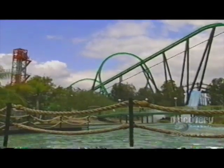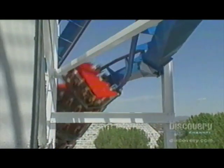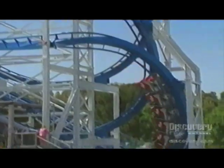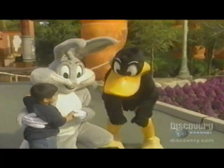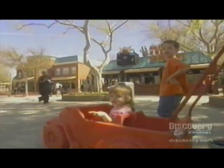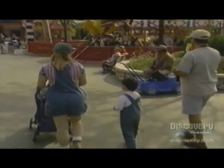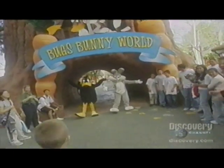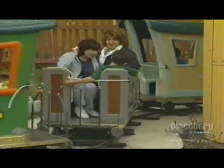If you've ever spent any time at a Scream Park, you'll know that to ride the big rides, you must exceed a certain height. But there is a section at Six Flags Magic Mountain specially designed for those little guys who don't quite make that 48-inch height requirement. Themed with a full cast of Looney Tunes characters, Bugs Bunny World offers 16 pint-sized rides and attractions.